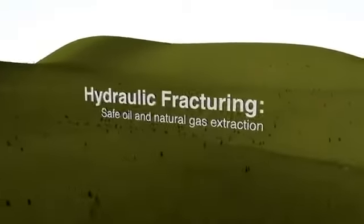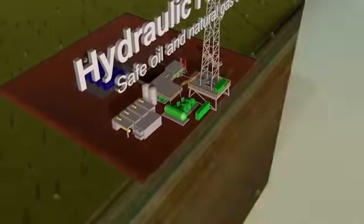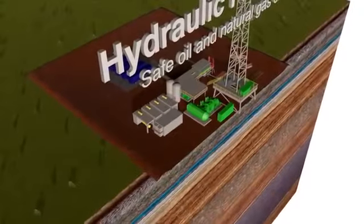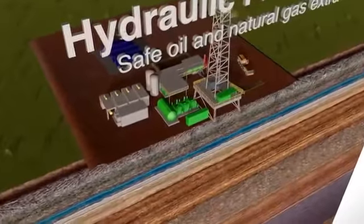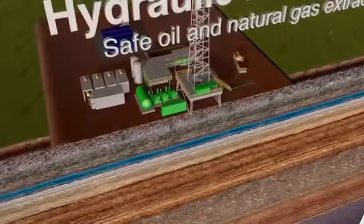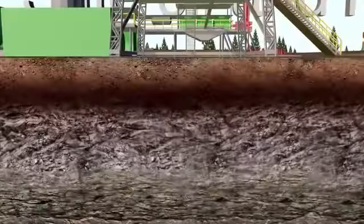Hydraulic fracturing has provided safe extraction of oil and natural gas from underground shale formations for more than 60 years. The technology continues to improve, increasing access to abundant energy sources while limiting environmental impact. Take a look at the process today in underground shale formations.